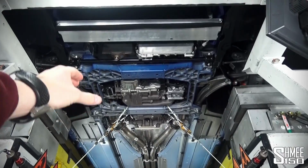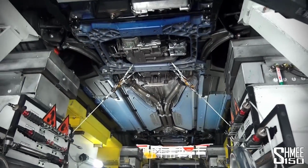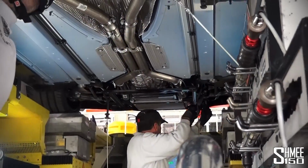There's a sort of system that's pulling down on the car to represent the weight of a normal load, and then everything can start being adjusted from underneath. All the adjustments are being made here then.